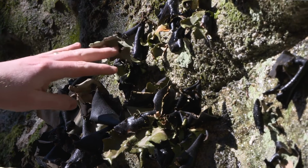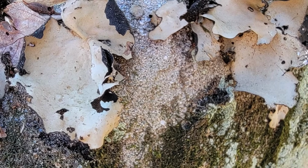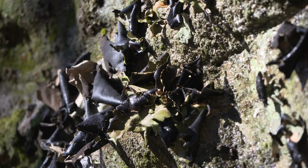To eat rock tripe, it's worth soaking it in water until it becomes quite soft. You may want to change out the soaking water a few times to help remove some of the bitterness of the lichen. Then you can boil it and season it however you like to have a simple meal on the trail.